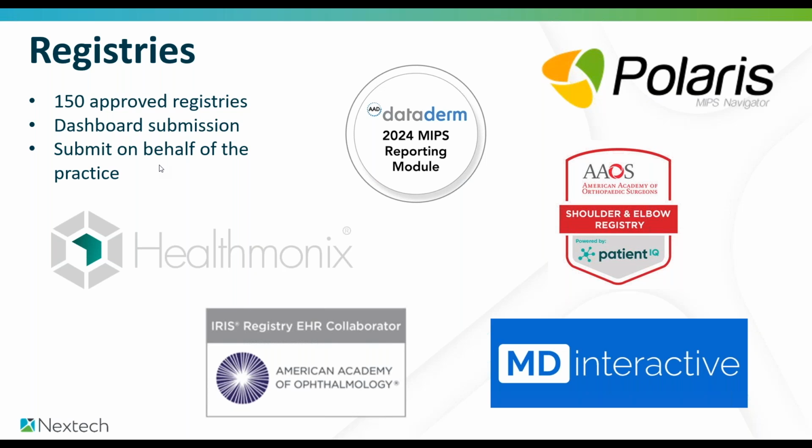So all of the submission is done. Now, most of them will also now, I think it's required at the registry level, submit all of the categories should you choose to do that with them. So if you want them to submit your quality, that's the core product, but they also will submit the improvement activity and your promoting interoperability activity that you've manually entered into their dashboards or whatever mode they have of collecting that data. So that's what a registry is. And all of them are monitored by CMS, have to go through approval processes and stay up on all of those requirements.